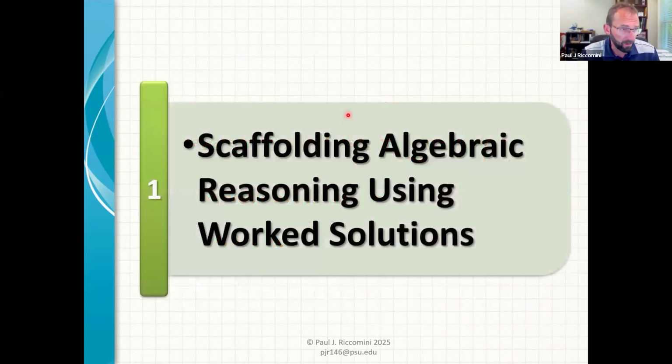All right, no more tests, no more numbers, but go home and give that little working memory test to your partners and see how they do. All right, so the algebraic reasoning, the worked solutions.